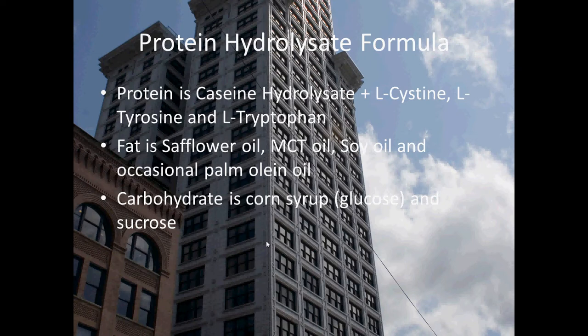The protein is casein hydrolysate plus L-cysteine, L-tyrosine, and L-tryptophan. The fat is safflower oil, which is an MCT oil, soy oil, and occasionally some palm olein oil. Carbohydrate is glucose and sucrose. In these hydrolysate formulas, protein is broken down into 3 to 5 amino acid chains, and as such, it's hypoallergenic.